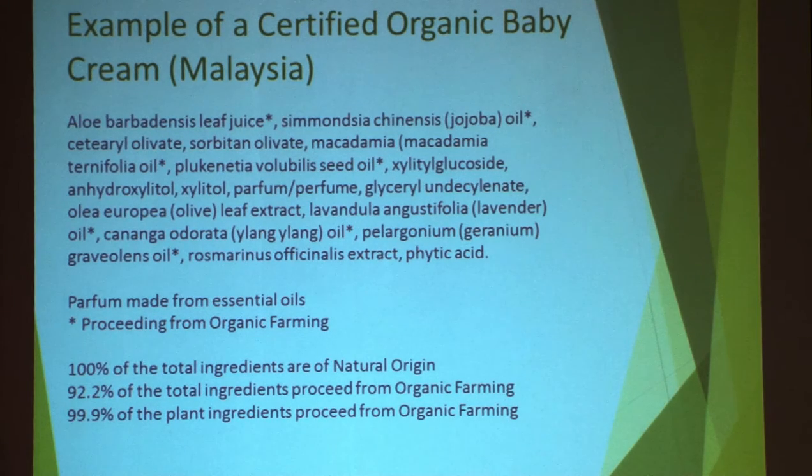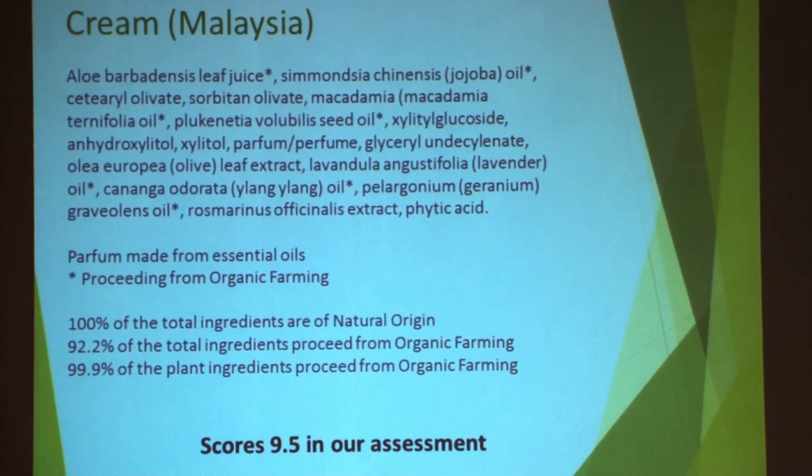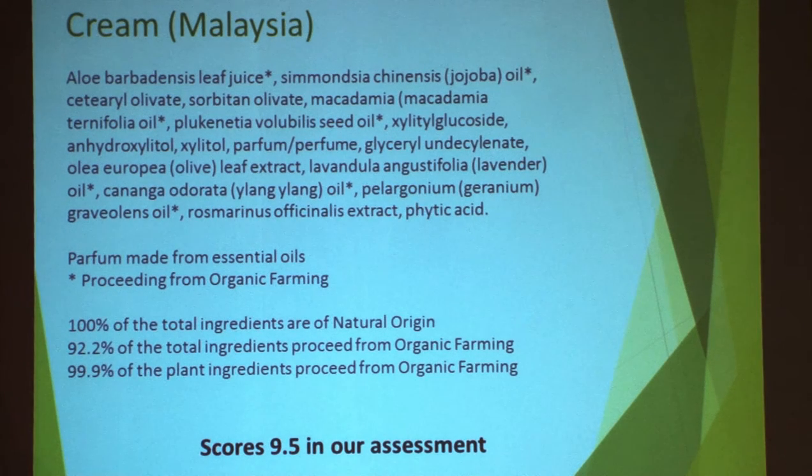You can see they talk about 100% of the total ingredients from natural origin and 92.2% of the total ingredients from organic farming. 99.9% of the plant ingredients are from organic farming. So they've really tried their hardest to get as organic as possible in this particular case. And I guess baby products are something that people are very concerned about. And I guess it's an area where we'll see more activity in the future. This product is certified by EcoCert.